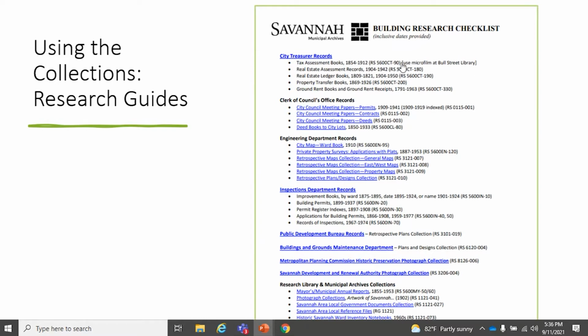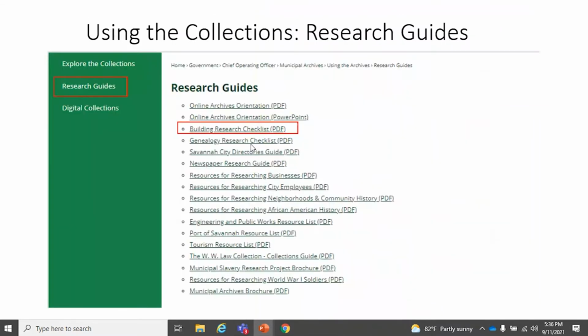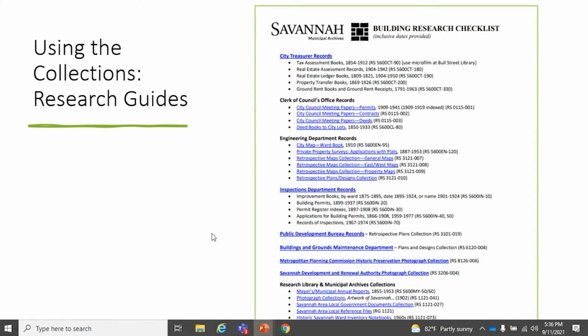And then this is an important note as well. Some of our records are not necessarily accessible in hard copy in our facility. Some things are on microfilm at the library or on Ancestry.com. This is a great place to start.